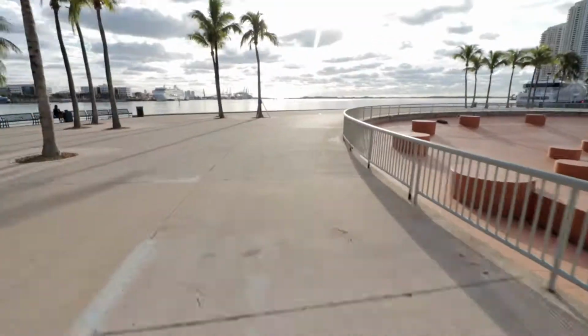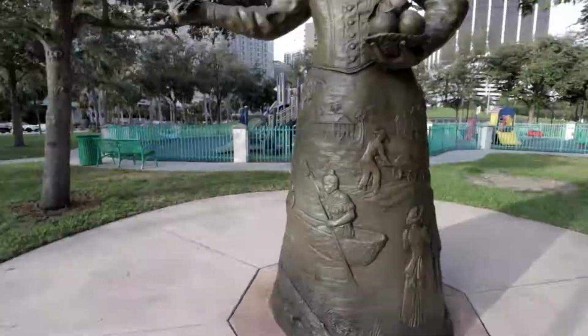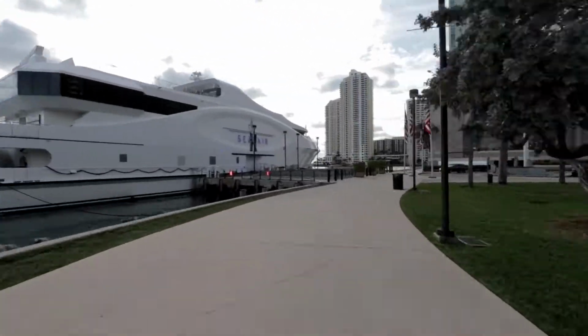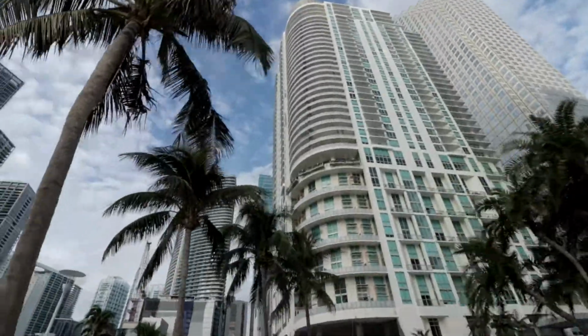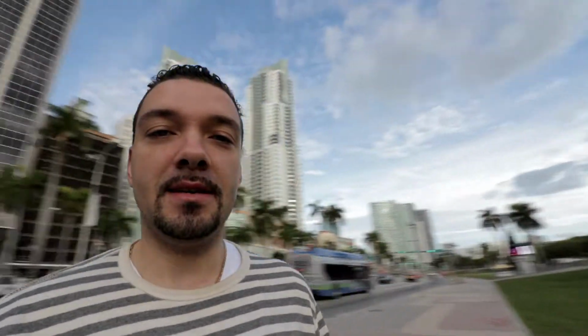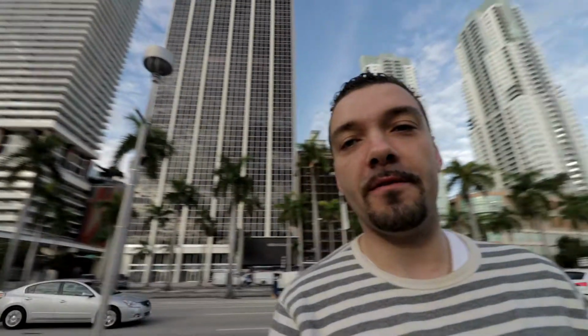We are one more time walking the downtown streets of Miami. Today we will be walking down Bayfront Park. So if you haven't been down Bayfront Park, come and join us. Again, super excited to be around this area. Bayfront Park is right off of Biscayne Boulevard, so it's a beautiful park here. Let's go and let's see what it's all about.